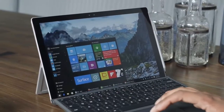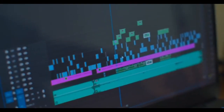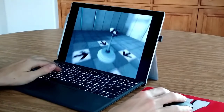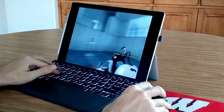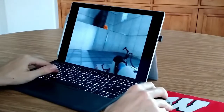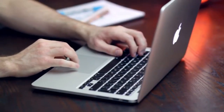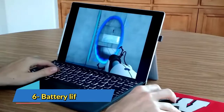In our video editing test, our review unit took approximately 17 minutes to convert a video from 4K to 1080p. The 15-inch Intel-equipped Surface Laptop 3 needed the same, which is faster at 15 minutes and 18 seconds. It is also a little better than the Dell XPS 13, which took about 18 minutes. But of course, it's not enough for Apple's M1-equipped MacBook Air, which took 9 minutes and 50 seconds. Number 6. Battery life.